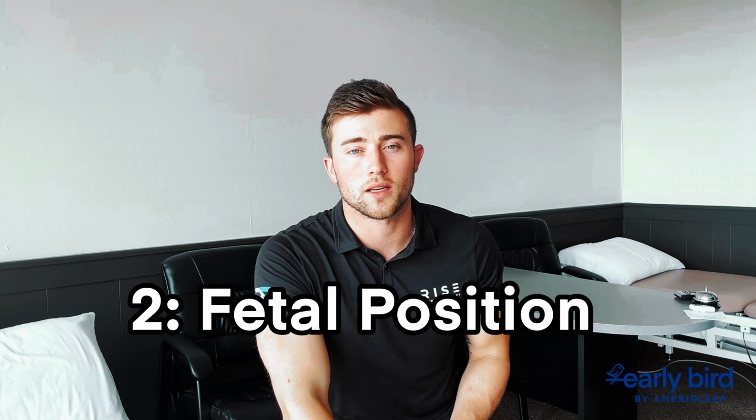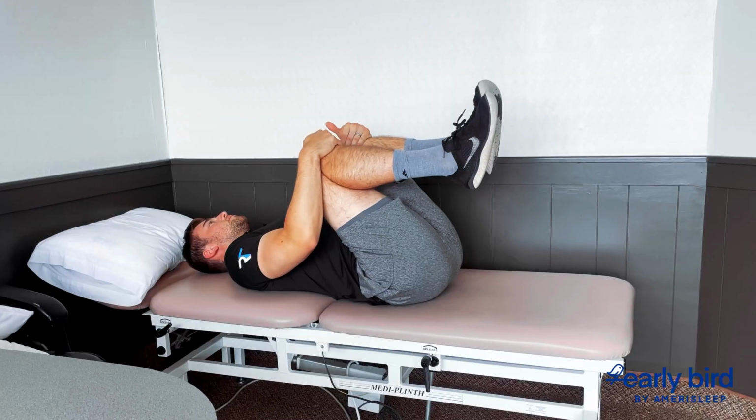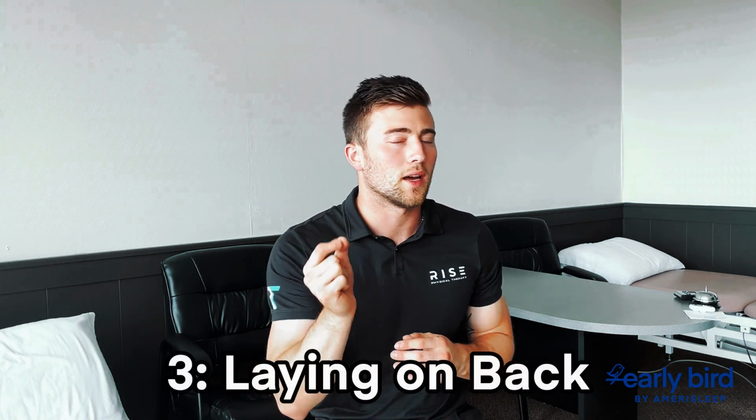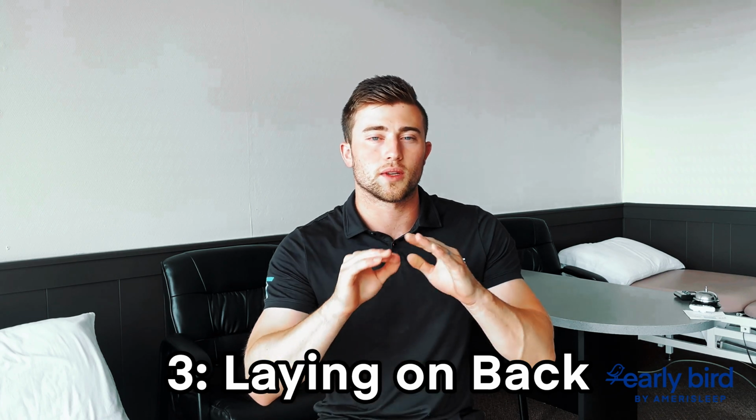Now, fetal position can be a great one to stretch out the low back for a short duration. One thing that I will say with fetal position is a lot of people do sleep in it and they do wake up with some soreness in the back, and that's because a prolonged stretch like this for 8 to 10 hours straight can cause a lot of issues. So make sure that you're basically changing different positions if you're using fetal position, and ideally not using it for the entire night.